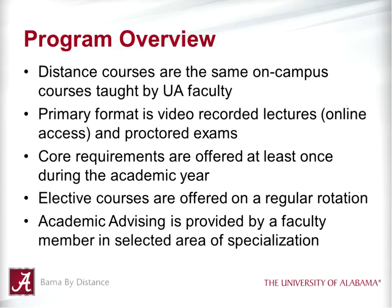However, if you decide to apply to the program and get admitted, and there's an on-campus graduate level course that's offered that's for some reason not being offered at a distance, get in contact with me. There's probably a very good chance that we could get that offered as a distance course, because all we have to do is just make sure we have a room available for that.